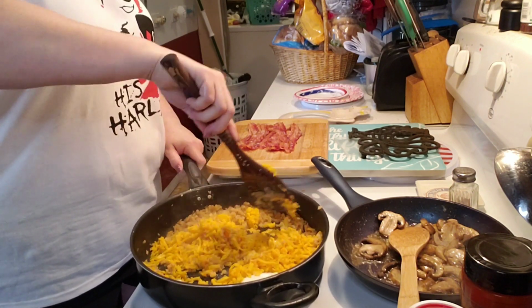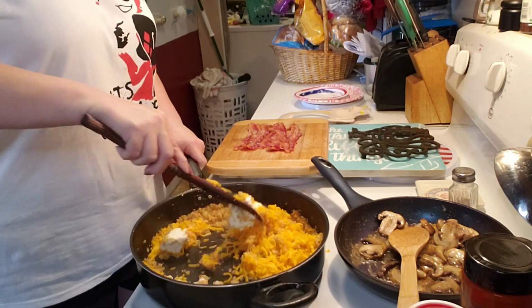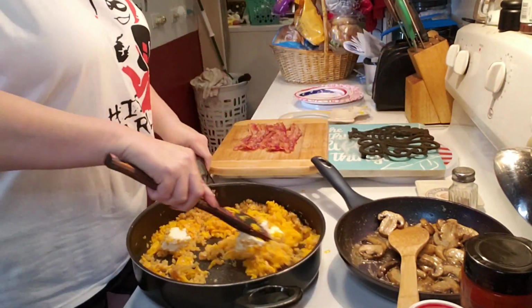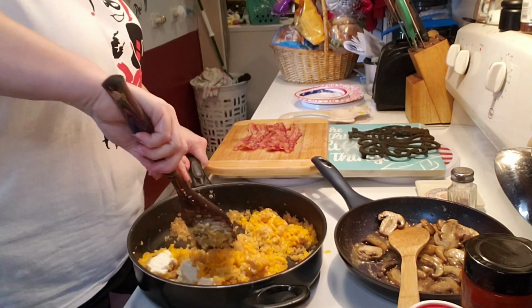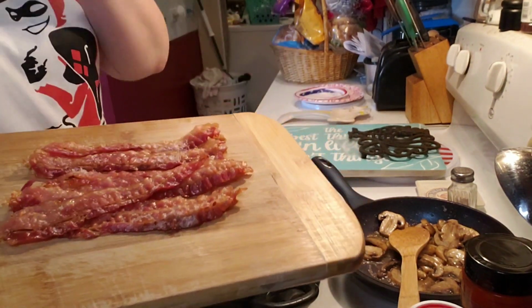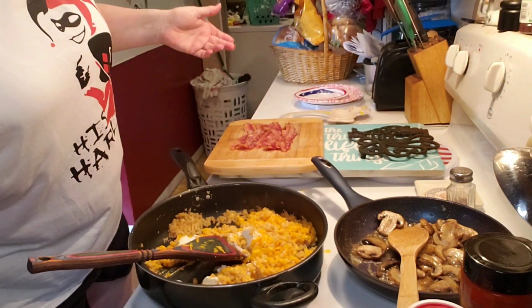So I'm going to get this stirred up. That's my air fryer going off, causing a ruckus. I'm going to turn this down to about medium low and get this all stirred up. And then I have that whole package of the bacon, which I'm getting ready to chop up because I'm a little bit extra when it comes to bacon, okay?